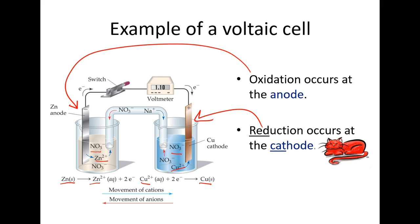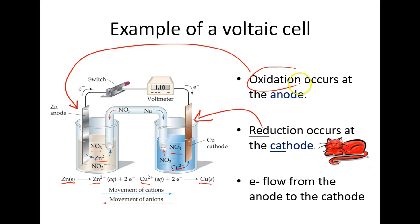So you have your two compartments. We know that electrons always flow from the anode to the cathode, and the reason why, if we have an oxidation reaction happening at the anode, the definition of oxidation is losing electrons. So as zinc solid is turned into zinc plus 2, we have these electrons being lost, and then in turn they can flow to the other side, the other electrode, where then copper ions from the solution will actually gain those 2 electrons and turn into copper solid.